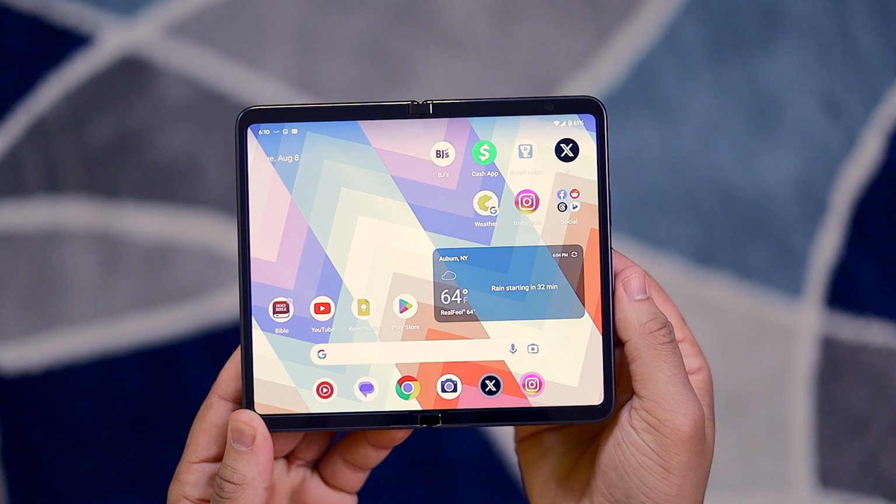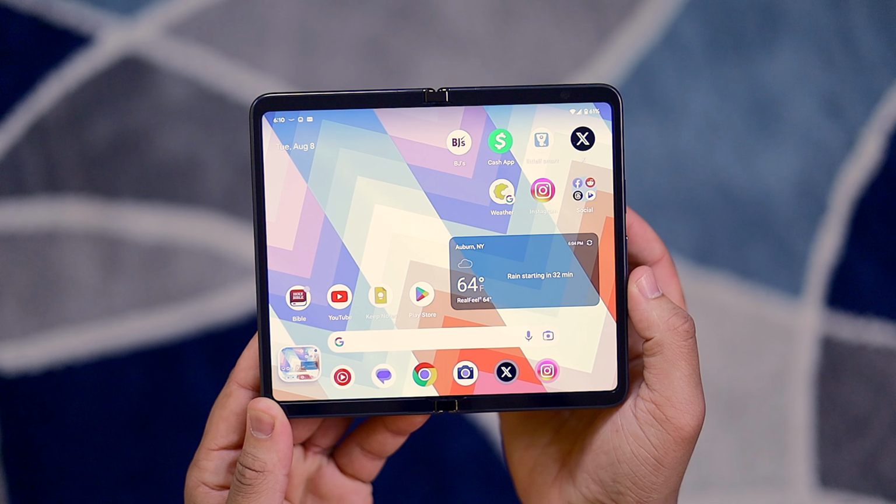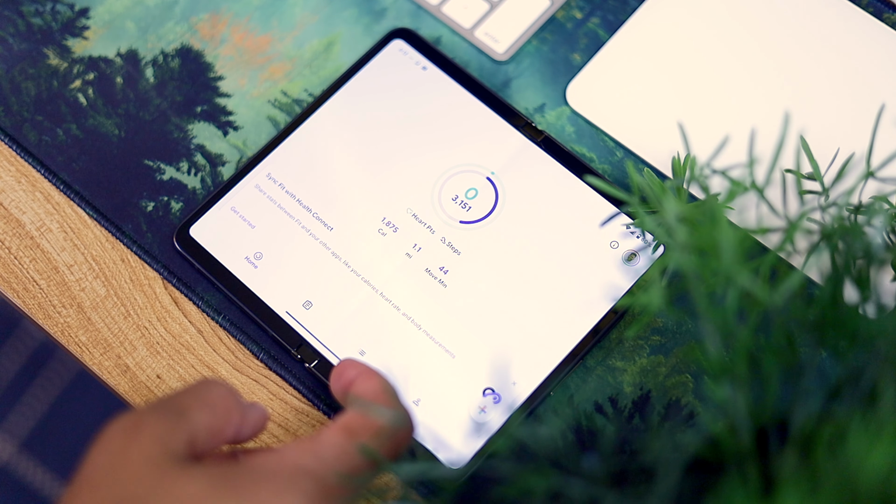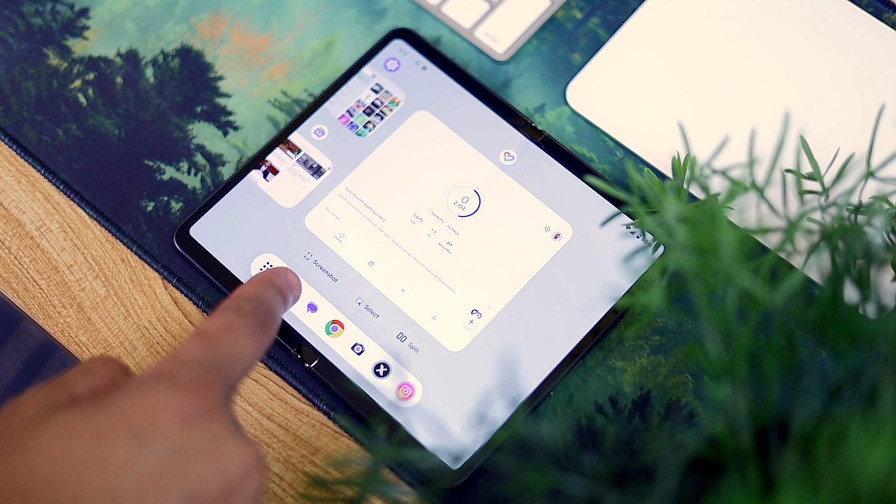Next up is simpler screenshots. I know it might not seem like a big deal, but just bear with me for 1 second here. Right now, when unfolded, you can only take a screenshot by doing this super awkward two-handed maneuver to hit the power button and the volume down button, or you can swipe up to the recents menu and hit that screenshot text.